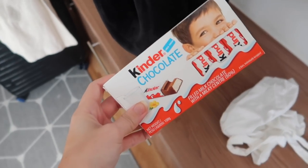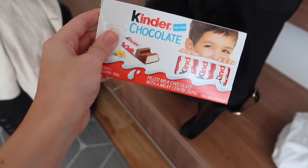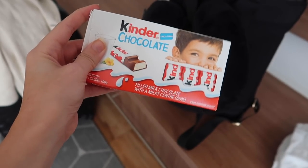Ubers, by the way, taxis out here, so easy. Ubers, I feel like they're a lot cheaper out here as well than they are in the UK. So we've just been getting Ubers here, there, and everywhere. Also, is this not the ultimate holiday chocolate? Kinder and Milka, I feel, are the two holiday favourites. Which is your favourite? I love these Kinder chocolates.